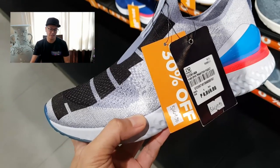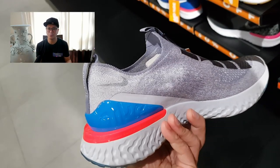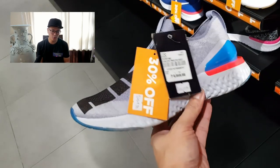Check out this sneaker, guys. 5,669 pesos. It's a Nike Epic Phantom React. Obviously, it's coming from 8,000 pesos. That's a huge price drop.